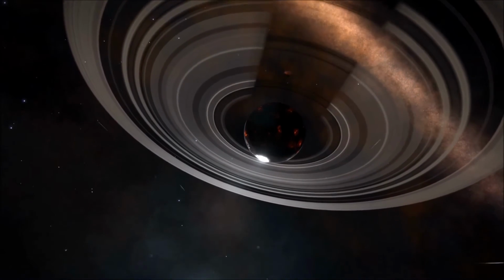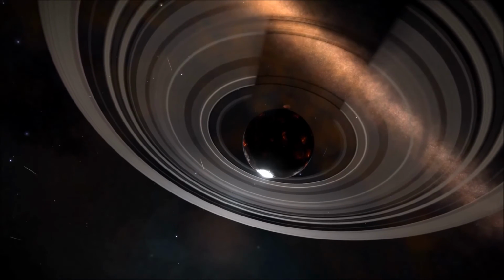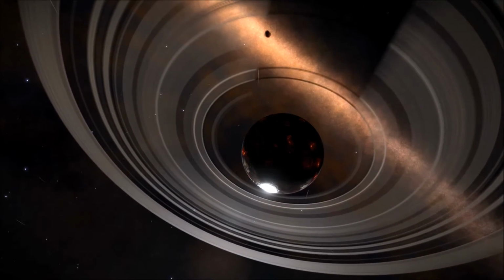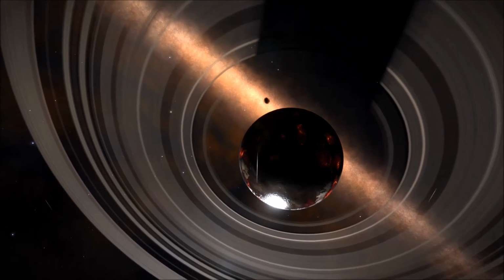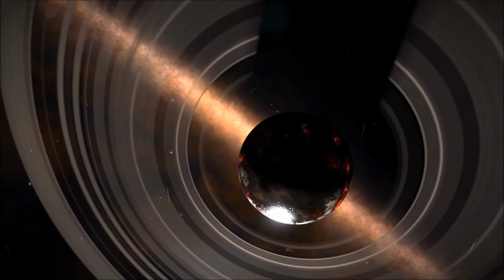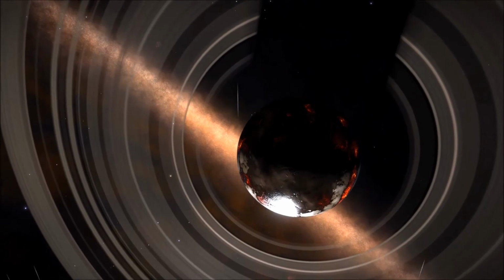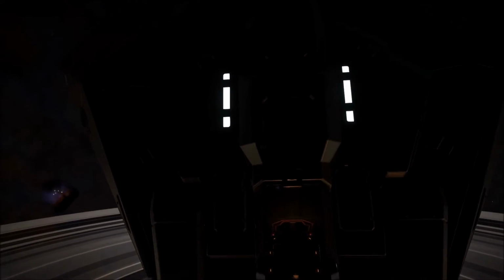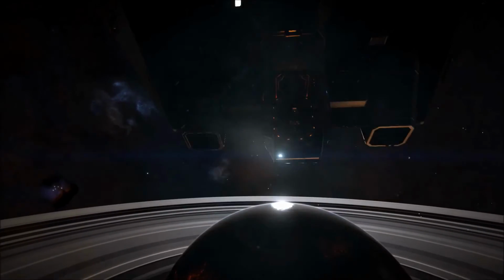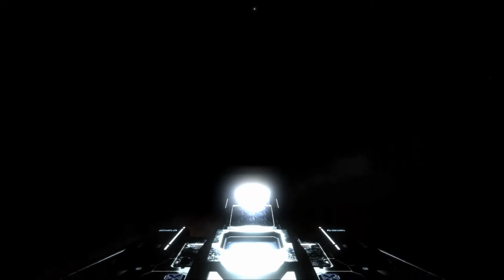Here we have another one of the angriest planets in Elite Dangerous, which is a high metal content, high volcanic activity planet, and this one with rings. And just the shine of it, the way it looked, I had to go and check it out and have a look at it. And we have a slightly different angle of it, but it looked angry, especially from the dark side of it.